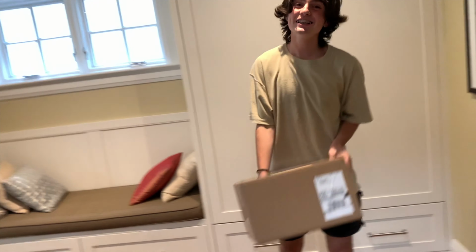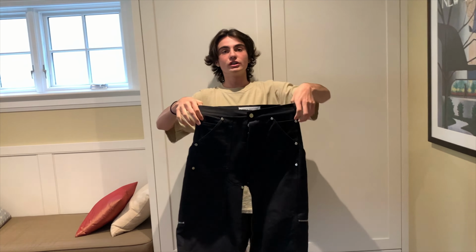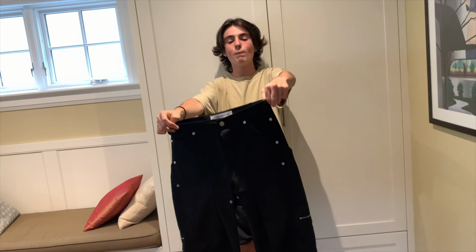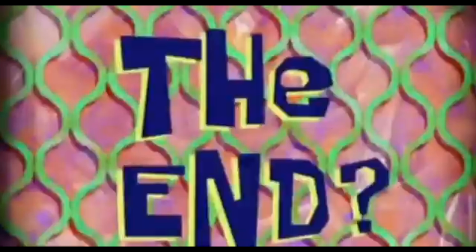New pickup. This is what I picked up today. These are the CMMAWEAR Lotus pants. These are very, very cool pants and I really like them.